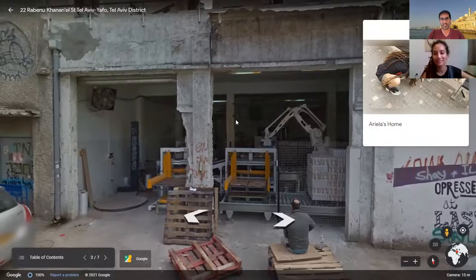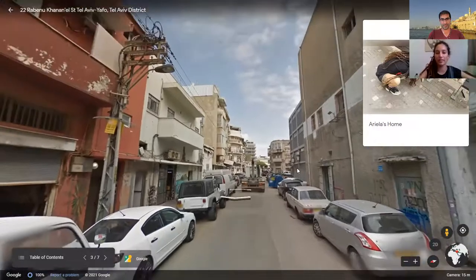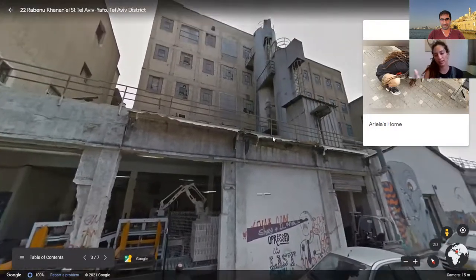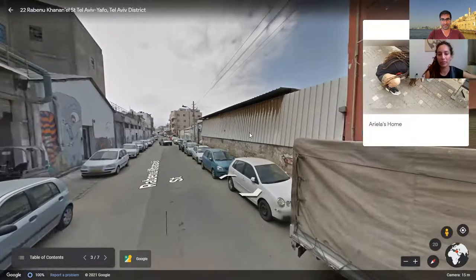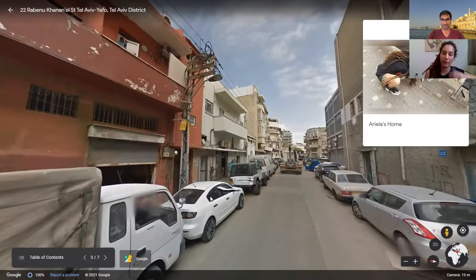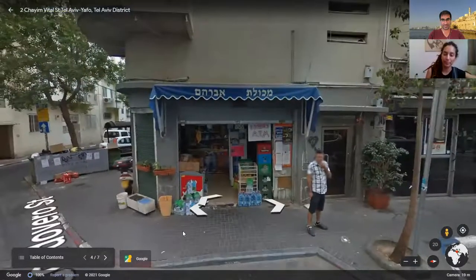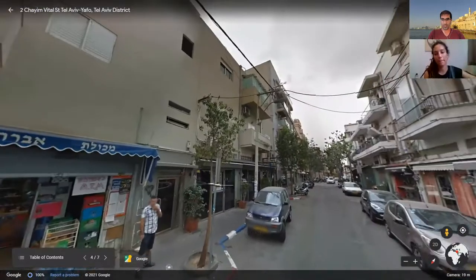Why would you live in such an industrial area? What's the benefit of it? There are a few benefits. As time goes by and I live in Florentin for a while, I moved southern and southern to cheaper locations. So the semi-industrial area is cheaper and has a lot of small apartments, compared to, let's say, the renewed areas that now have bigger apartments or new buildings that are more expensive. So let's continue now to the local bar.